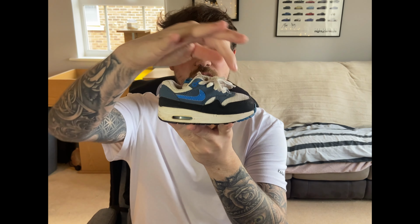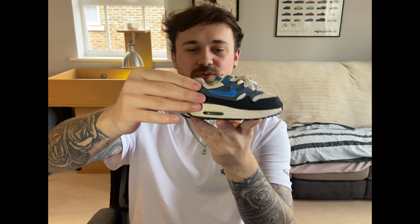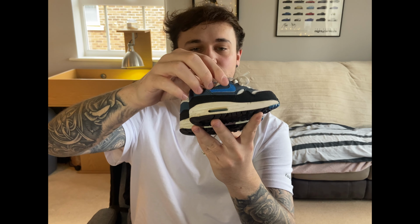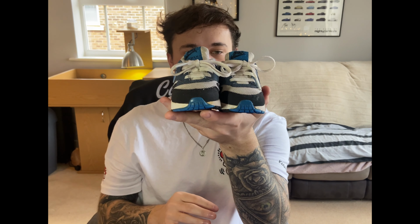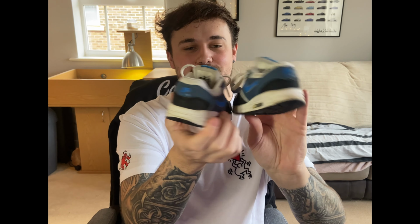So these have a dark navy, maybe a dark black sort of suede material going on to more of a washed out blue, sort of smoky grey, with a royal blue almost on the tick, which goes on the tongue as well. These need to have a little bit of a clean. I might even do some restoration work on these as well, because the whites on the back are starting to fade out, along with the sides.